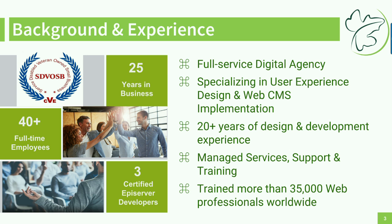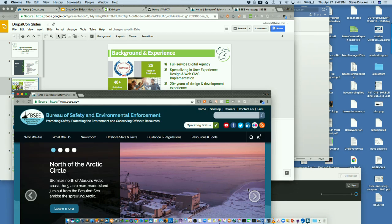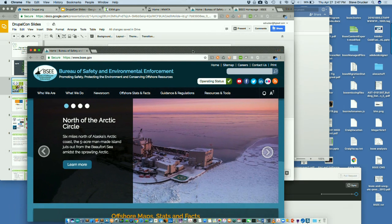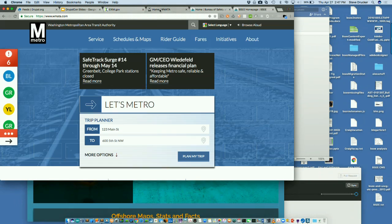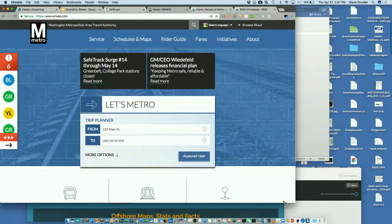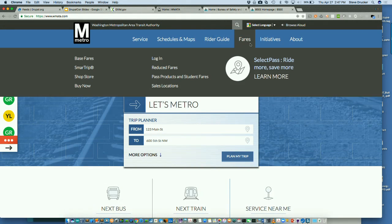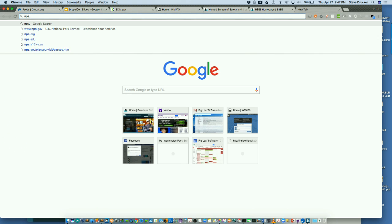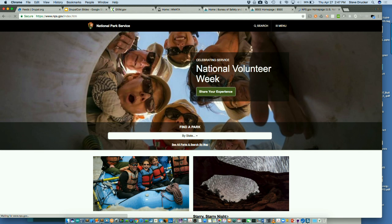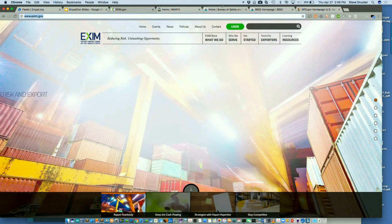And some of the websites that we've developed and launched, you've probably had some exposure to. The one we're going to be talking about today is BSEE, the Bureau of Safety and Environmental Enforcement. But if you've been on the Metro website since about December, this is a new site that we developed for those guys. Pretty cool, very nice responsive site. Also the National Park Service, nps.gov, we've been managing their infrastructure and web initiatives for about the last 15 years. And exim.gov, which is in Drupal 7. So again, 3 different examples on really 3 different platforms using a bunch of different technologies.